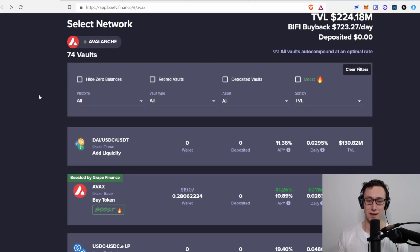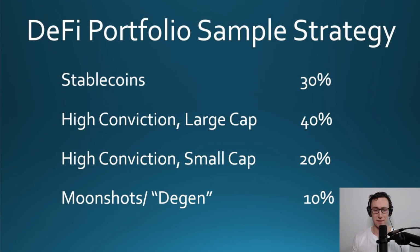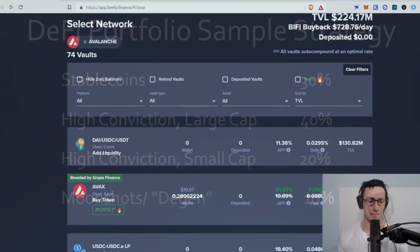Cool, so let's go back to Beefy. First thing I have is I sorted this by TVL because we'll look at some of the larger pools, and these will be a bit safer. And so let's go back to our portfolio, and we can see that the first thing we need to do is find a good stablecoin farm. So usually 15 to 20% is a solid range for this. The yields have come down a bit recently, but there are some opportunities where we may find something a bit better on Avalanche. So let's go back to Beefy.